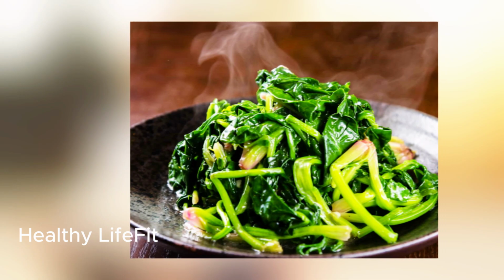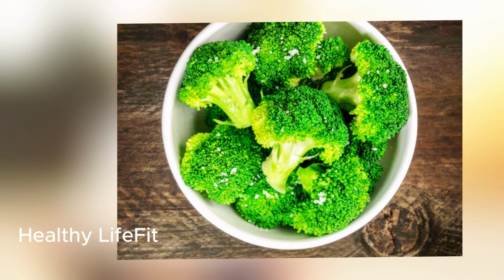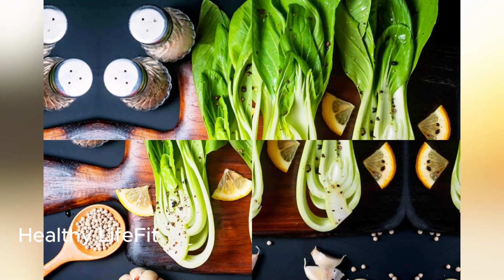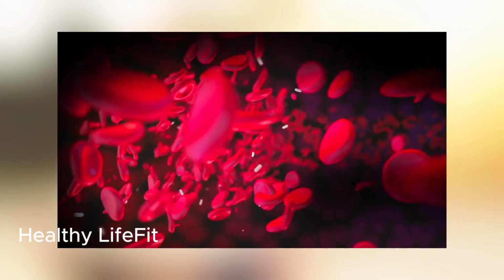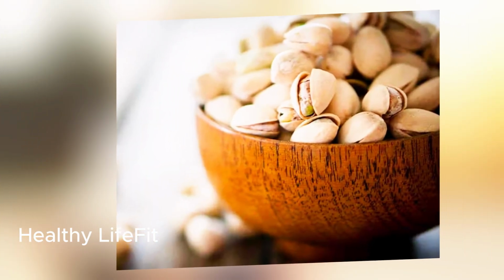2. Green leafy vegetables. Examples: kale, collard greens, spinach, arugula, and bok choy. Benefits: rich in nitrate, which converts to nitric oxide to dilate blood vessels, improving blood flow and reducing plaque buildup. They also provide potassium, essential for cardiovascular health, which helps control vascular calcification and keep arteries soft and flexible.